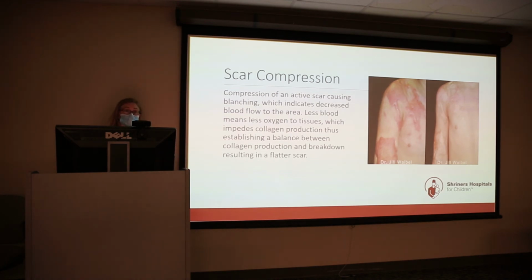Beyond that, it's a non-active scar, and it kind of is what it is. As the patient further grows and gains weight, the scars might stretch out and they can change because of that, but the scars are really done forming at that time. So in this active phase, once you apply pressure to a scar, you see that the skin blanches, so it goes white. That's showing that there's less oxygen making it to that scar, and the oxygen is really what's bringing all the nutrients to build that scar up. So when we apply the compression, it impedes the collagen production, and it establishes this balance of scar breakdown and scar buildup, so that those scars are not going to further hypertrophy, and they're going to flatten out.